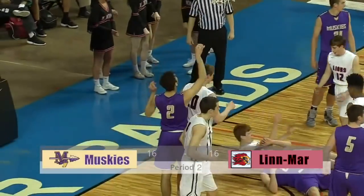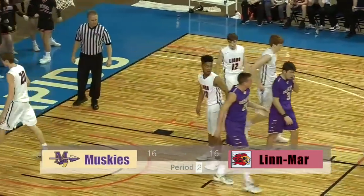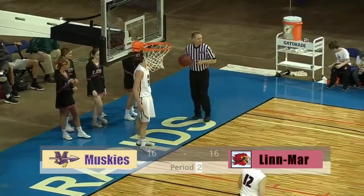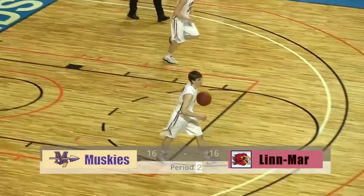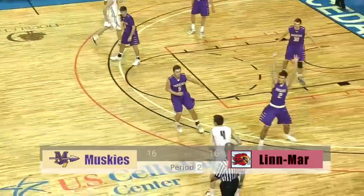Wieskamp drives the lane and he travels. Sorry, Joel. Yeah. And so the travel must have happened before the foul there in that situation. And that's a 50-50 play that went Linmar's way. So turnover Muskies. They had an opportunity to take a lead. They've had one lead at 3-2.